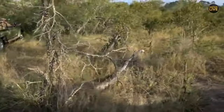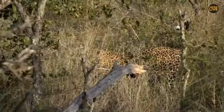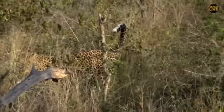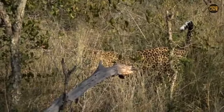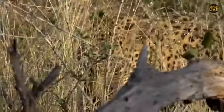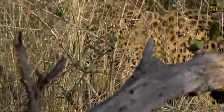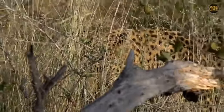How's that, Dave? You okay there? And just try a little bit further forward. There. Oh, you're in the tree. You okay?